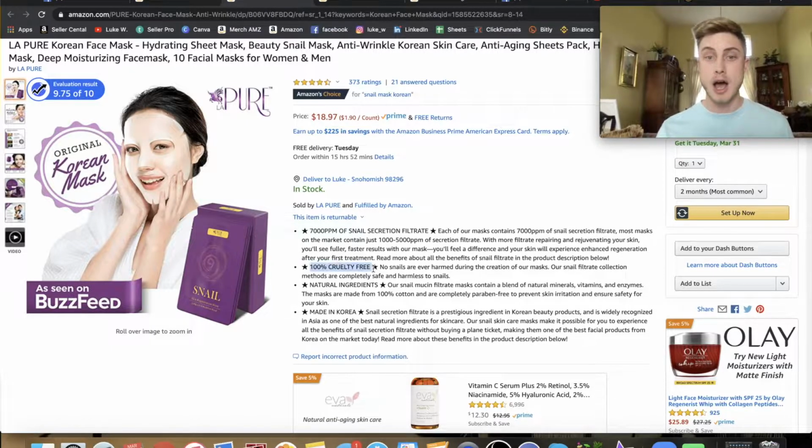So right here I see 100% cruelty free. No snails are ever harmed during the creation of our masks. This is actually a snail serum mask or something like that, but that's kind of an emotional charge there. Same with natural ingredients, okay? And made in Korea. If it said made in China, people probably wouldn't want it. So you really want to strike those chords emotionally with people.